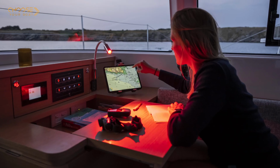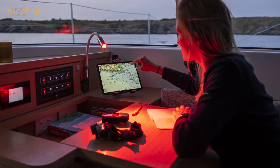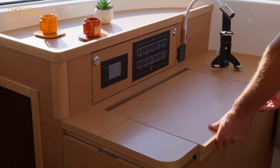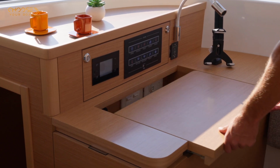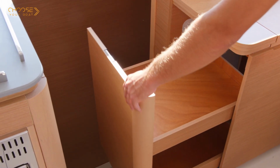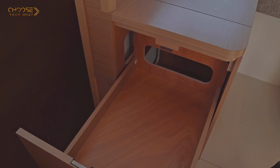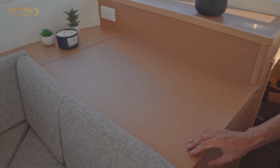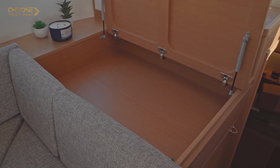In terms of chart table, we have this side chart table where you can, of course, store some settees while at the anchorage, but while sailing, you just need to draw this little drawer and you get a very good and solid chart table with storage for all the navigation stuff, plus a very large and practical storage here underneath, directly accessible from the galley or the saloon. Onto starboard, we have another storage area with a very large desk opening from above.